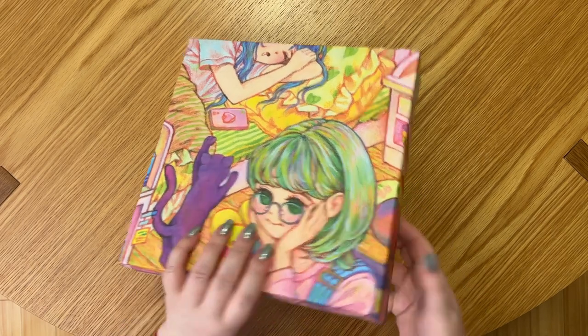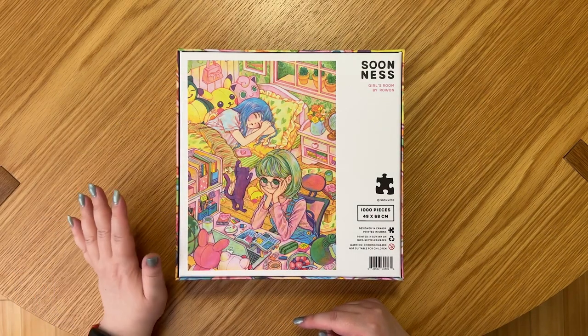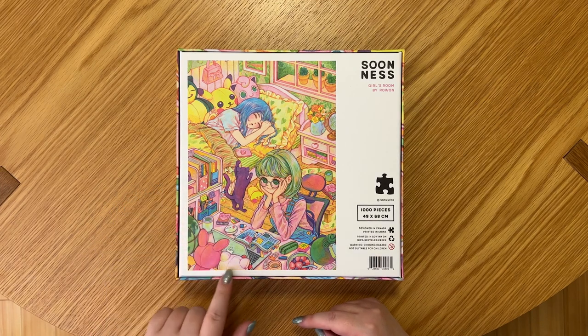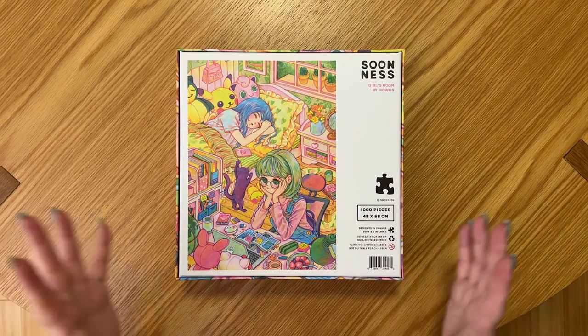So let's flip this over. Okay, so on the back here, we've got the lovely entire image, which is super cute, and I'm really looking forward to putting this on together. It's just so fun and pretty, and has a cute cat and cute little animals. Anyway, we'll definitely be having a look at that closer up when I get to it.